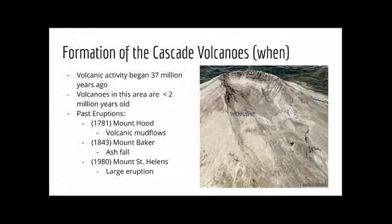Volcanic activity began around 37 million years ago in the Cascade volcanic arc. However, many of the volcanoes are still less than 2 million years old. Some of the most famous past eruptions that have caused some of the most damage in U.S. history are in 1781, Mount Hood.